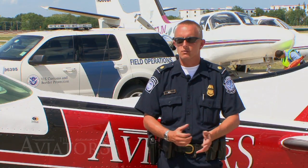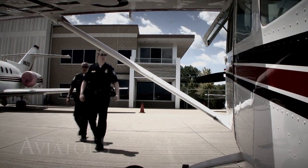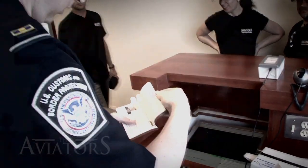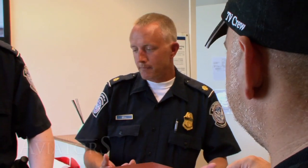If everything comes back fine, we have no issues. If we have somebody of interest, we may send 2 or 3 officers out to greet the aircraft. Customs paperwork can always make people nervous, but according to Brian, they're there to help, and there's no need to worry if you make an honest mistake.